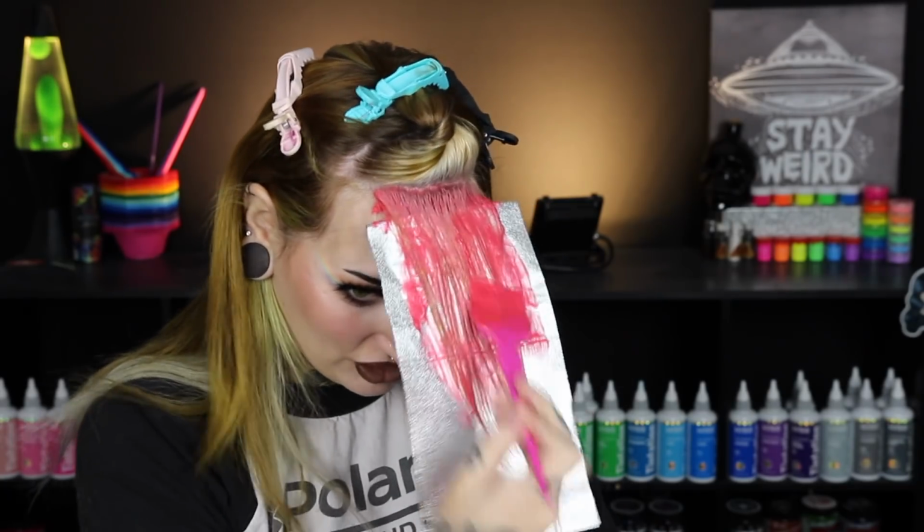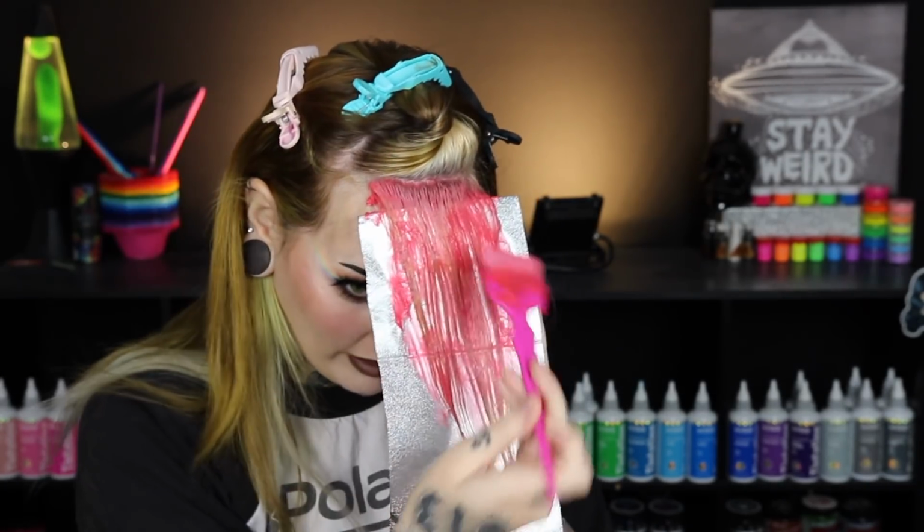I'm gonna use foils for this front section just to make it easier. I have to take really thin pieces when I'm doing this. Literally, I have to fit 6 colors in here, so I do have to take small sections. I'm gonna do this section pink. So like I said, this front section, we're just gonna do each color back to back.